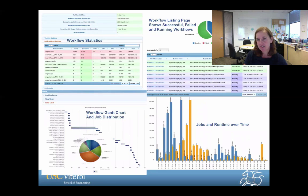Once the workflow runs, during the running of the workflow, we can provide different information on the Pegasus dashboard. We show the successful, running and failed jobs. We can provide information about the time it took to execute different components.